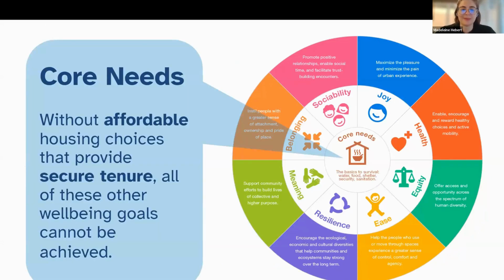And at the core of all of this conversation is that without affordable housing choices that provide secure tenure, it's really hard to build on these well-being goals. So when our core housing needs are not met, it's really hard to talk about joy and sociability, belonging and meaning. And it's really hard for people to build meaningful, thriving lives.